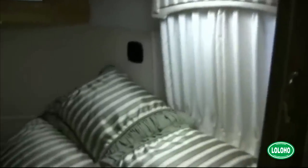Airstreams are much more compact than a lot of other RVs. You step inside an Airstream for the first time, you may be a little surprised, because if you're coming from the world of motorhomes and fifth wheels, and then you step into an Airstream, it just seems tiny, like you're in a really small space.